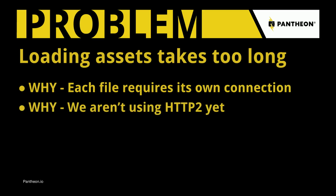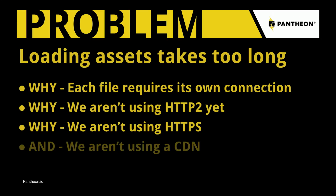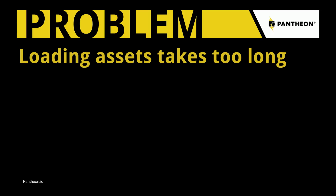If each file is requiring its own connection and you aren't using HTTP2 yet. Maybe you can't do HTTP2 because you don't have HTTPS, or maybe you're not on a CDN. CDNs are really one of the easiest ways right now to get HTTP2 for free.